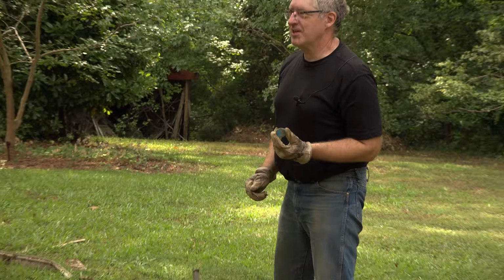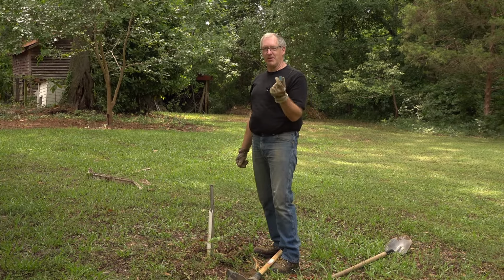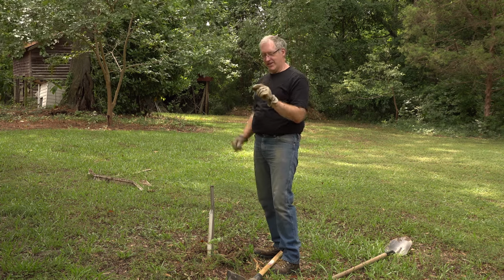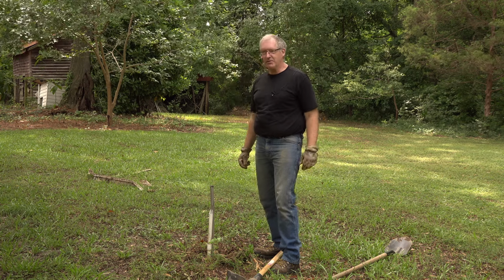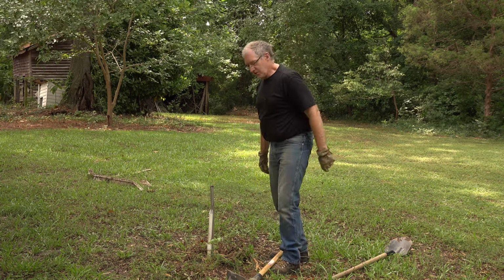So you guys are always saying we need to go digging for artifacts and treasures. The only thing we've ever found is plastic siding, pieces of glass, a milk container lid, stuff like that. We've not found anything interesting that's historical yet, but if we do, you'll be the first to know.